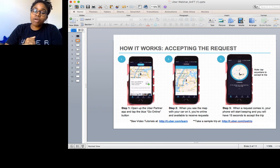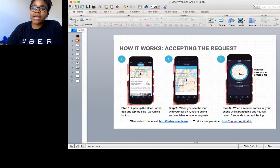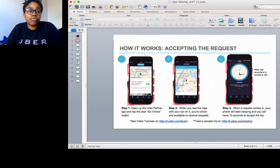All right. So basically, how it works is from the click of a button, somebody will be able to request you, and you'll be able to pick them up and drop them off wherever they need to be. You're going to open up the Uber Partner app. You can get that app from your local app store if you have an iPhone, and the Play Store if you have an Android phone. The app only works on a smart device, so you would need that so we can get you on the road. When you see the map with your car on it, you're online and available to receive those requests.